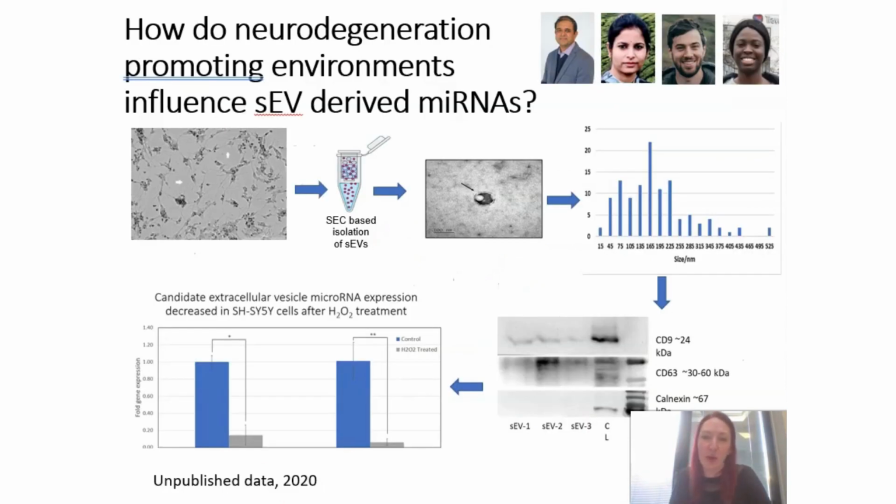There's been some really nice work going on in our group over the last couple of years, really looking at the different neurodegenerative environments that are associated with neurodegenerative disease, such as oxidative stress, pro-inflammatory environments. And we've been looking to see how that influences the cargo of EVs, knowing that EVs contain microRNAs, DNAs, proteins. And we're specifically interested in microRNAs in our group. There's not been as much work on microRNAs, with lots of focus on the proteins.